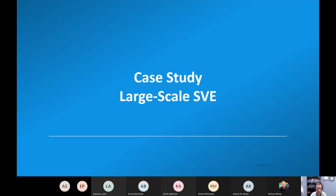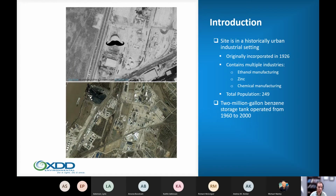Next project could be a little more significant. This is a site out in the Illinois area. Here's a quick overview of the site. This is in an urban industrial setting, right? This town was incorporated in 1926, specifically to be an industrial town. At the time, regulations were controlled more locally, so this town was set up to have looser regulations so that industries could operate more cost effectively.